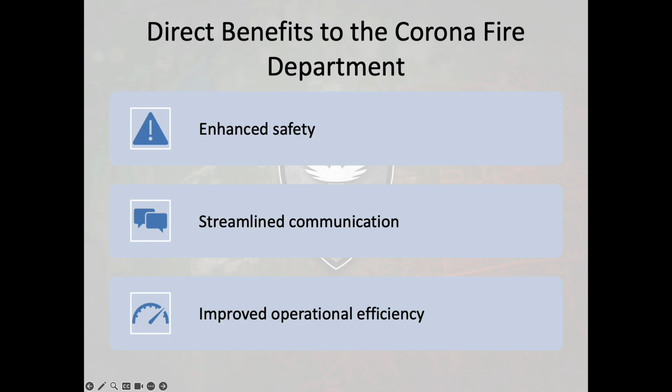So let's talk about the direct benefits that the Corona Fire Department has seen due to this UAS and ATAK integration. I think we can break it down into 3 areas. First, enhanced safety. We have enhanced our overall safety by gathering and distributing intelligence to all resources all at once. We ensure that our decisions are being made with due regard to potential hazards and the conditions in real time.